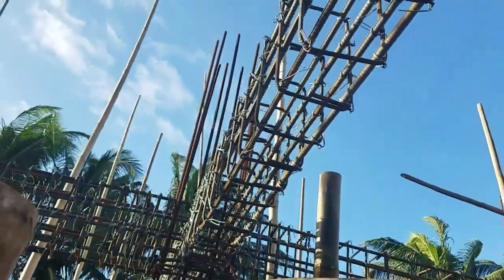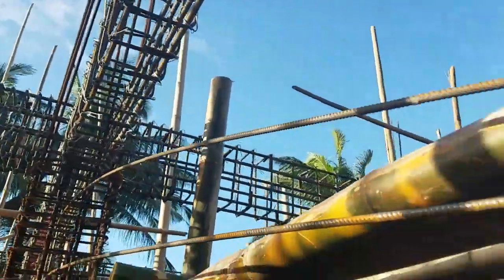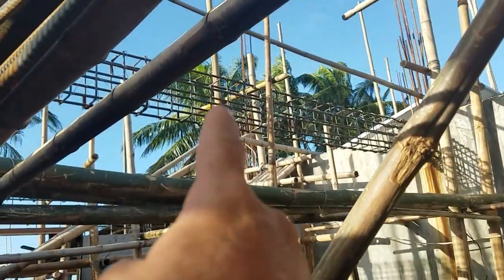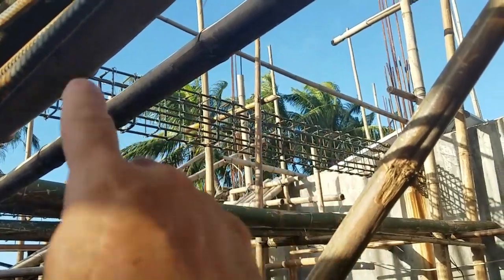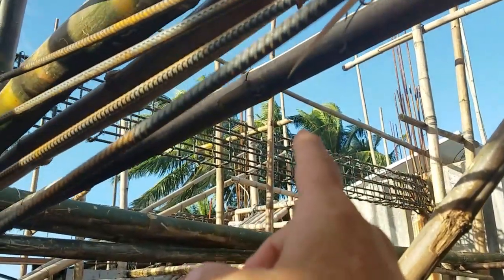I'm going to come in here and give you a little bit more views of the steel in place. And this one across this span right here is going to need what they call a horse put in the middle of it, and the steel right there. So there and over here, it will need a horse put in it.